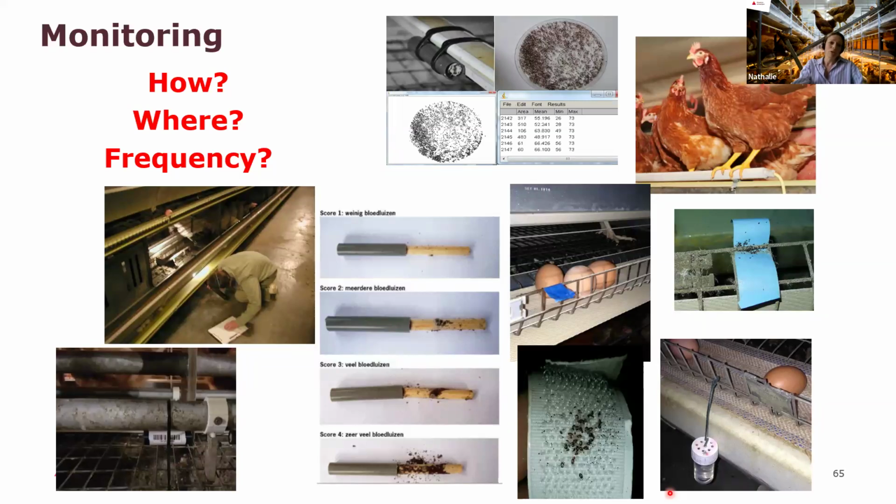Important is, if you want to monitor, choose a method that works for you, that you can continue towards the end of the flock. So that's the main part, that you do it, that you do not stop somewhere mid flock.